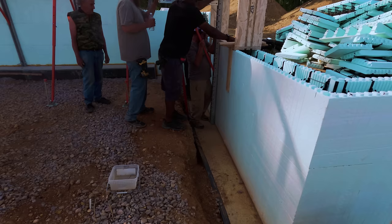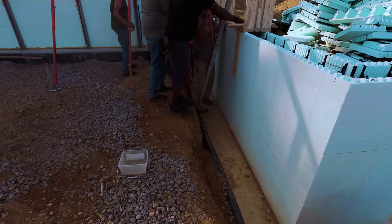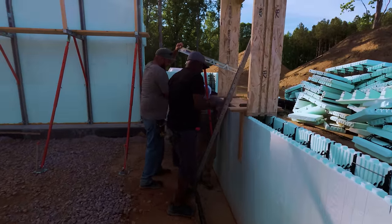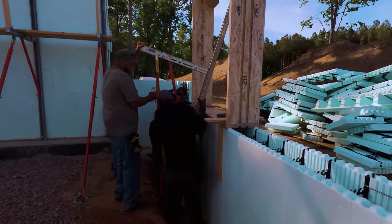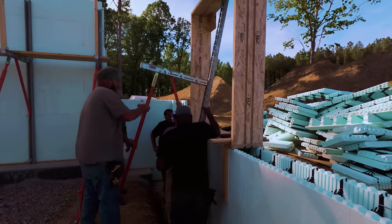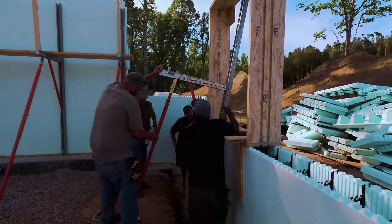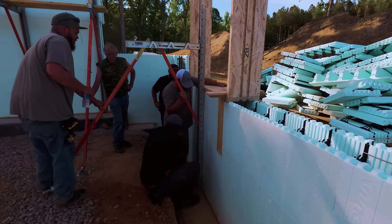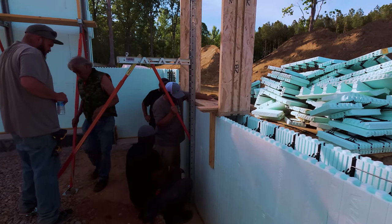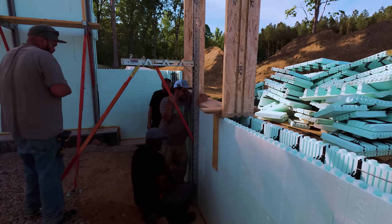James good at giving instructions. All right, pull that out. Oh, you're killing me. The leg. Look at all the other ones. That one's got to come out. That's what I was trying to do. There we go. All right.